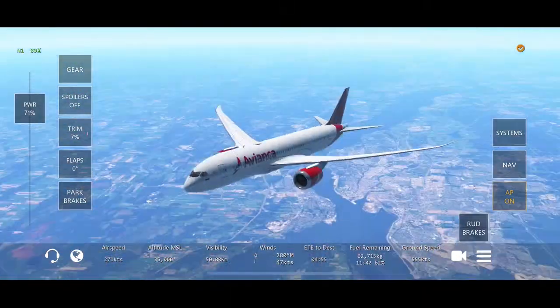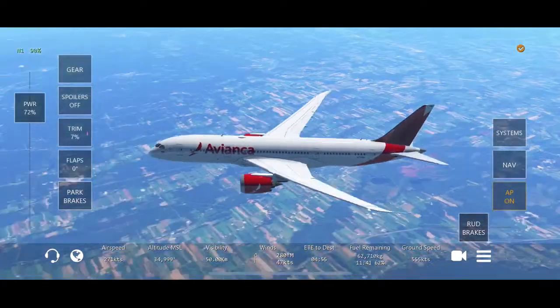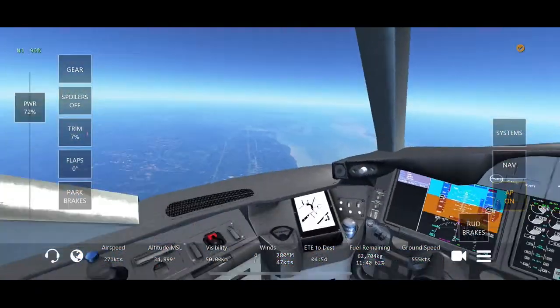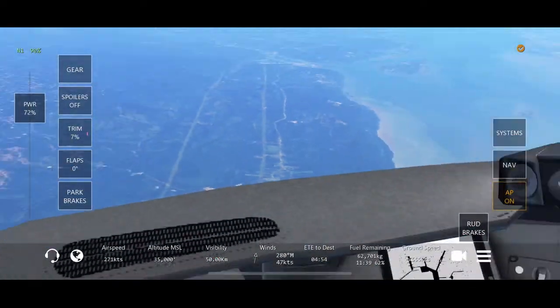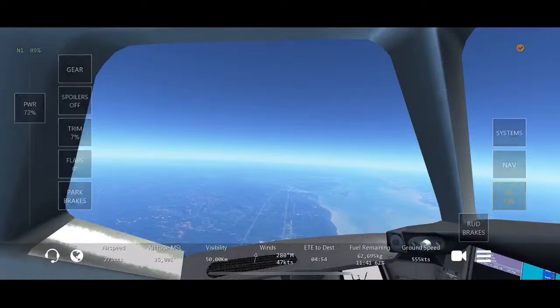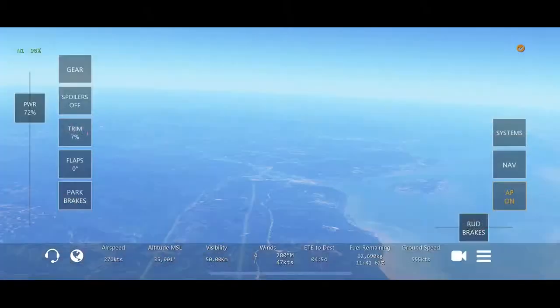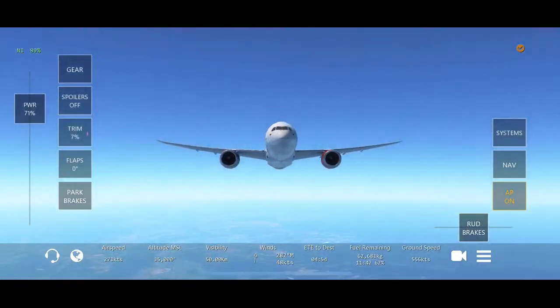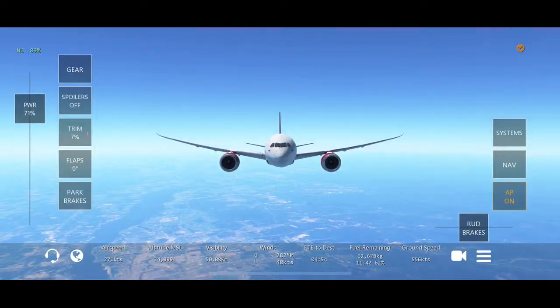I feel like we're not that high up, even though we are. Usually at 35,000 feet, you cannot see the ground. Oh, that's because there's no clouds. That actually makes a lot more sense because there's no clouds yet. They need to put clouds in soon.